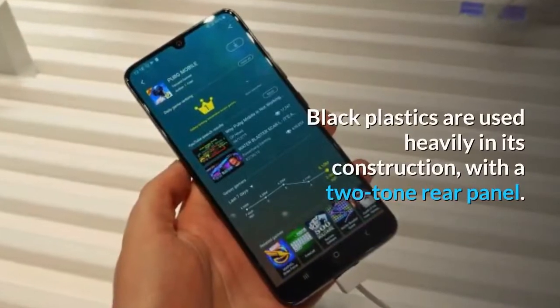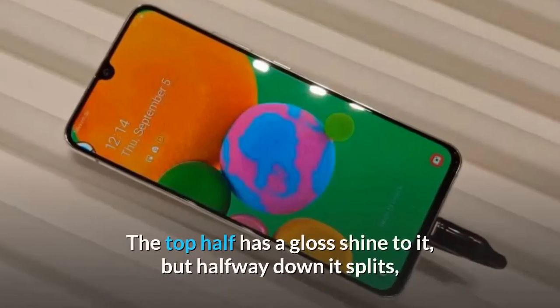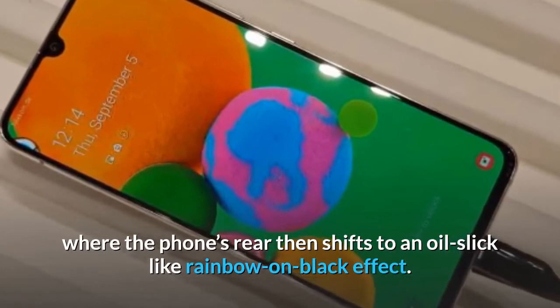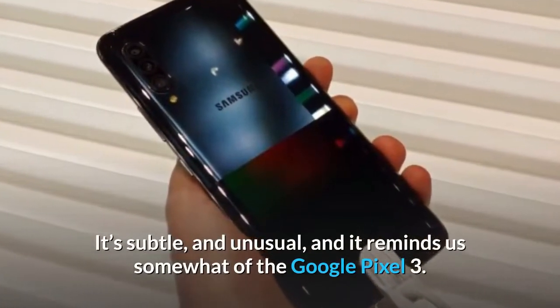Black plastics are used heavily in its construction, with a two-tone rear panel. The top half has a gloss shine to it, but halfway down it splits, where the phone's rear then shifts to an oil slick like rainbow on black effect. It's subtle and unusual, and it reminds us somewhat of the Google Pixel 3.